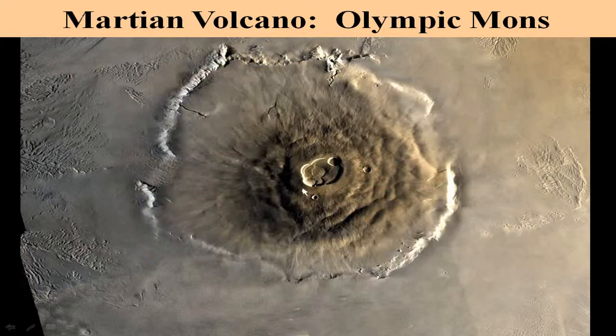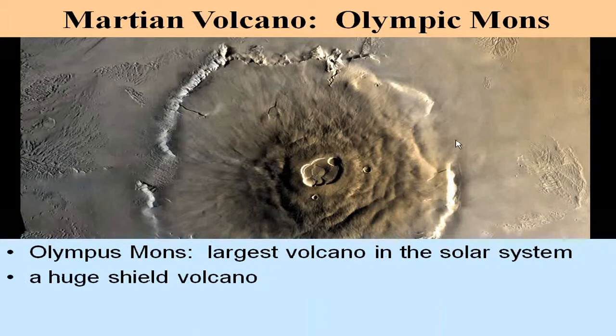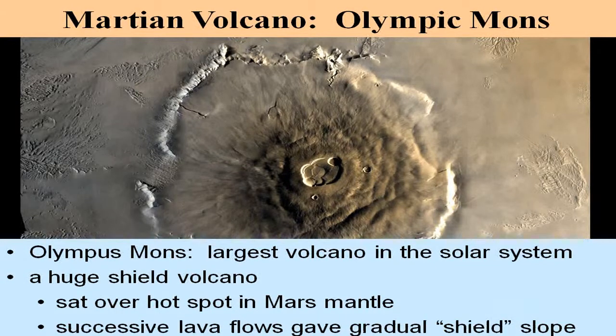Here is that largest volcano in the solar system, Olympus Mons. It's a huge shield volcano, which means that as the lava flowed, it just kind of flowed over the top and gently went down across the sides, building up that way, as opposed to a tephra-type volcano, a cinder cone, which shoots material out and is a violent volcano. This is more of a gradual sloping volcano, eventually creating itself in the shape of a shield. So it sat over a hot spot at one time in Mars' mantle and gave the shield effect.